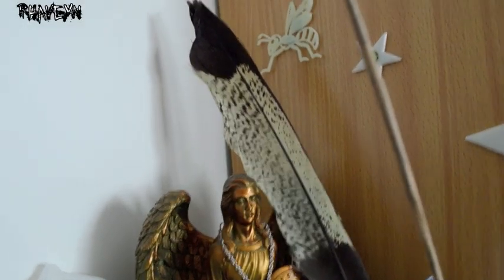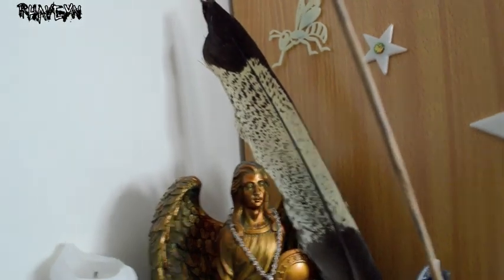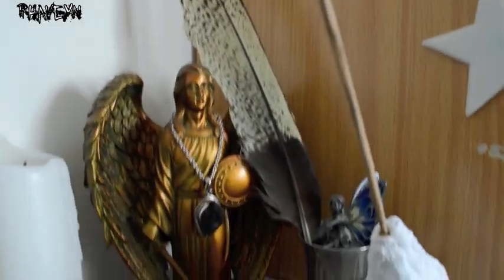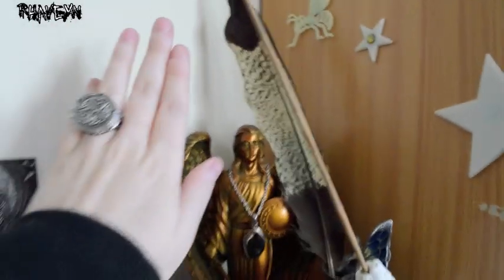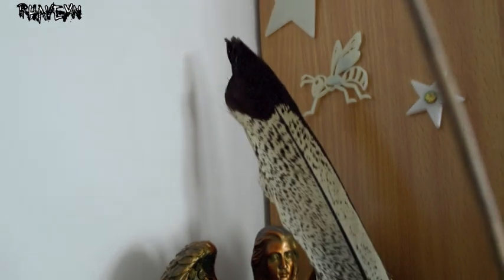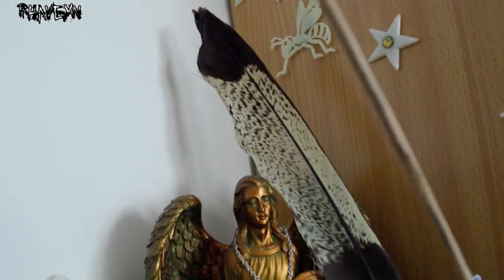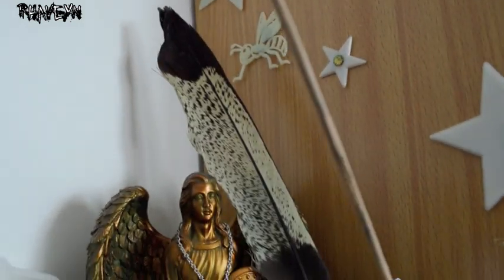Part of the feather that looks white is actually a really nice, pretty yellow. This is from a yellow-tailed black cockatoo, which is so cool, and it's really big, if you can see. And I found that in one of my favourite spots out in nature under a big pine tree. So I occasionally use it for smudging, but only if it's for a really important purpose.